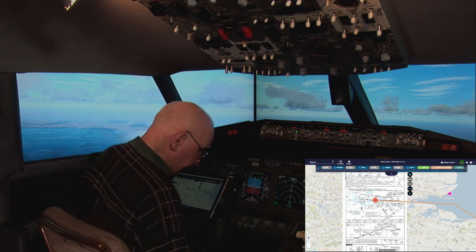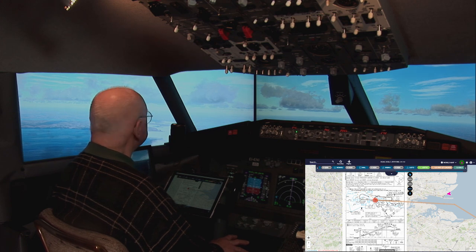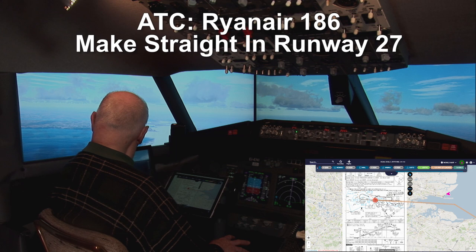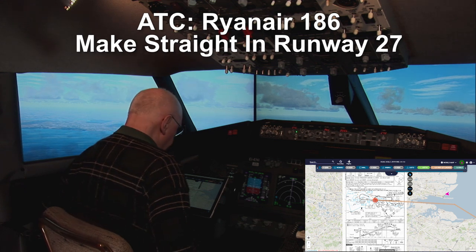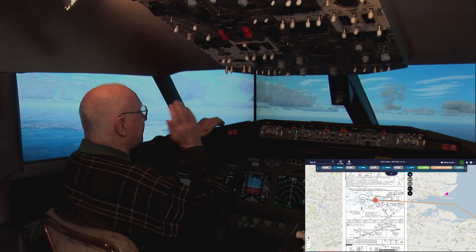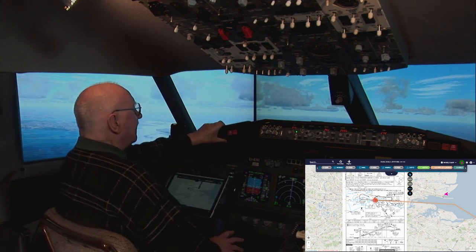and request full stop. City Tower, Ryanair 186 is 31 miles east with Tango to land. Ryanair 186, City Tower, make straight in runway 27, altimeter 1013. Fly straight in runway 27, Ryanair 186.